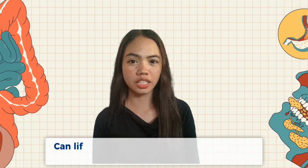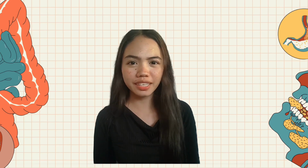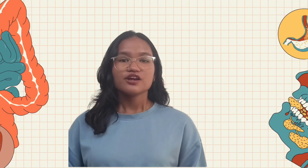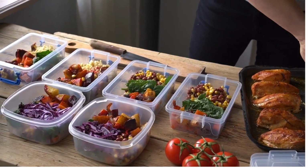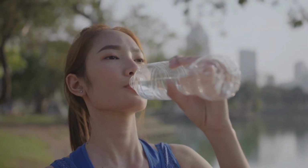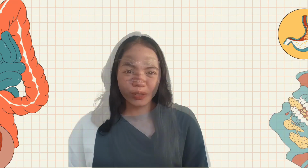Here's another question. Can lifestyle changes improve enzyme function? Absolutely. Making lifestyle changes can have a positive impact. For example, eating smaller meals more frequently and avoiding foods that are hard to digest can help. It is also important to stay hydrated and include foods rich in magnesium and zinc in your diet.